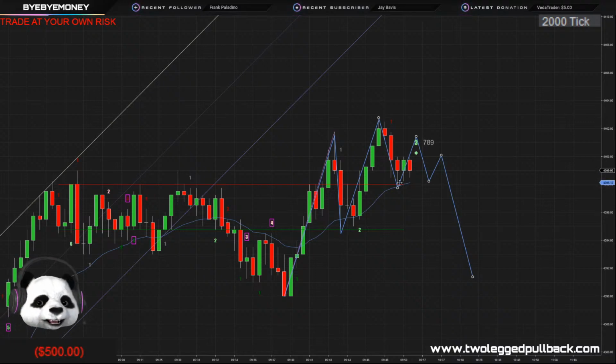I'd like to see a first pullback. We're not getting that first pullback. I mean, this could be an optical two-legged pullback. If I go to another time frame, probably the 500 tick or the 400 tick, this would be a two-legged pullback. But notice, pandas, we could not even make the new high here, or we cannot get this pullback.